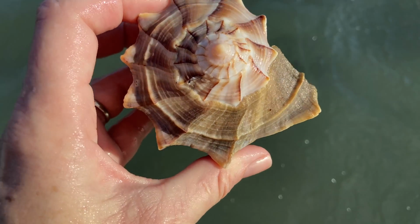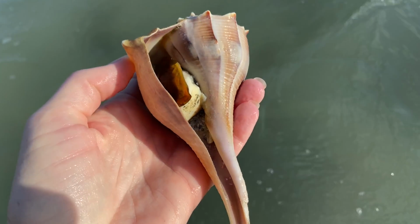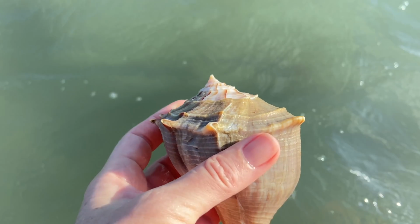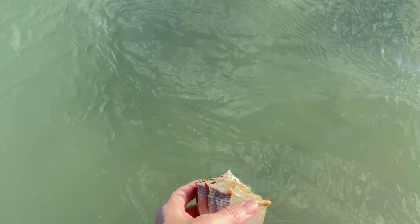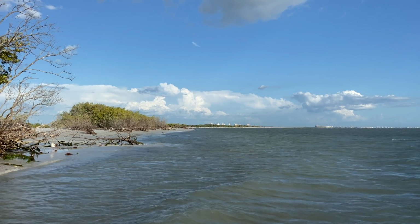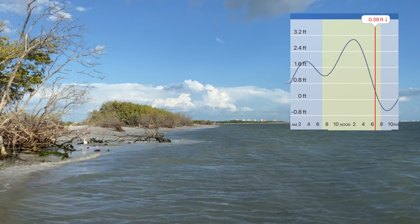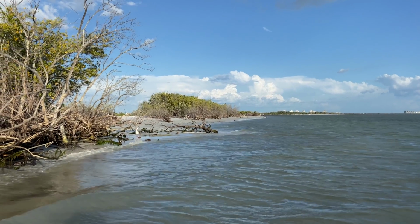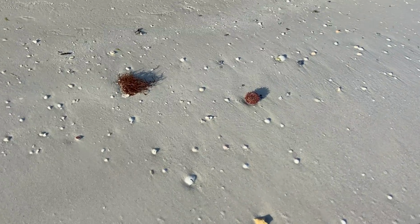So now I'm gonna walk this back into the water a little bit deeper. Gorgeous lightning whelk. So we're gonna put that friend back in the water. Let it stay here at the beach. It's kind of pretty. Got a couple of birds. Oh, look at that tide. So the tide is really going out. We're only at 0.39. The wind is still doing its thing.